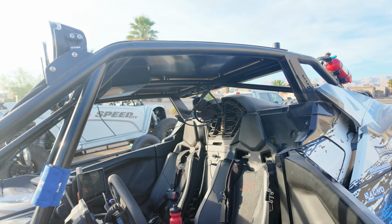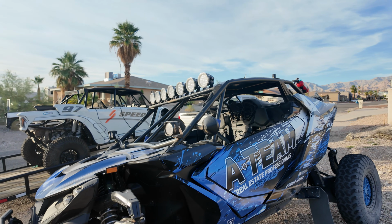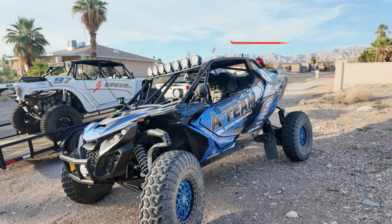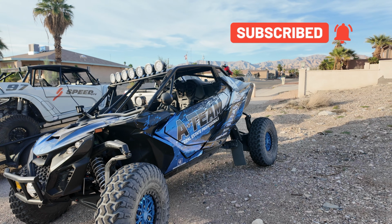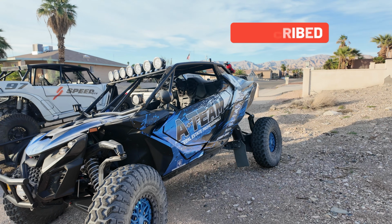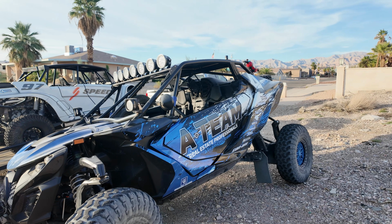It's time to give you some Can-Am love and show you what's going on with the car. This is the 2024 Can-Am. Looks great. And I'm going to go over the whole car really quick. I've done some things to it, so I'm just going to remind everybody what's going on with this car, and then we'll get to ripping this video.